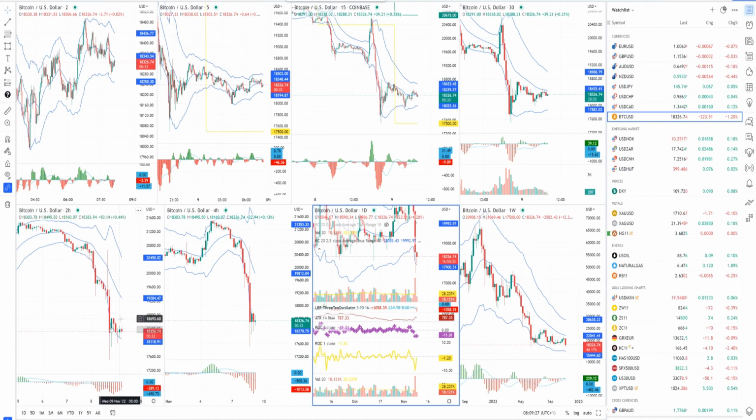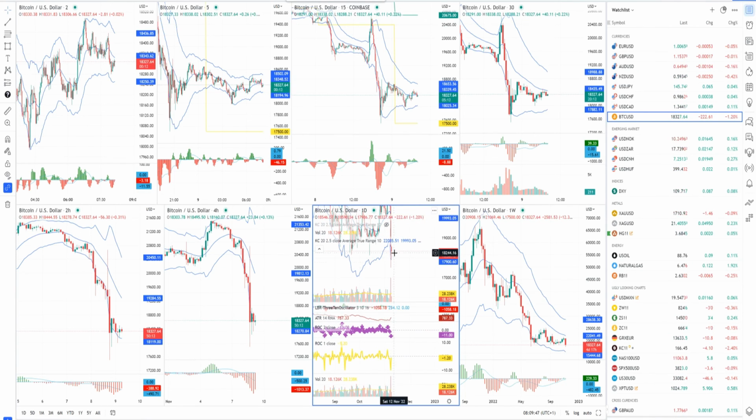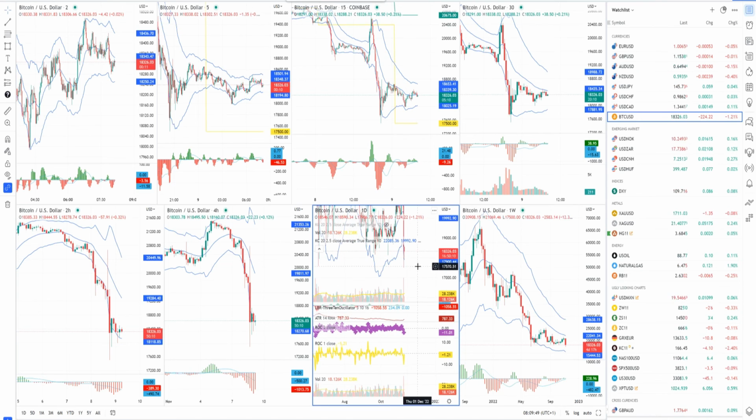We need to get more information, either some bull divergence, some exhaustion, or some reaction up. Pay attention, this level is critical where the market rejected from. So this is the 17,600 mark. It's a low from, I think, June 18 this year. So that's quite an important level where we got rejected.